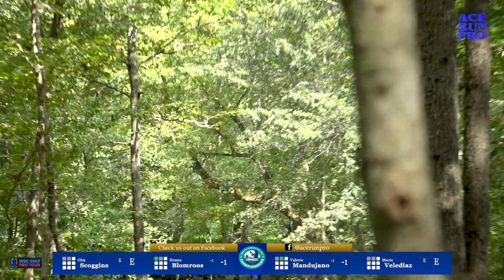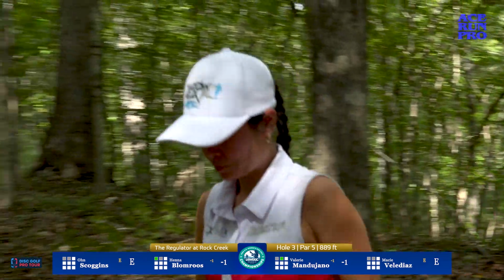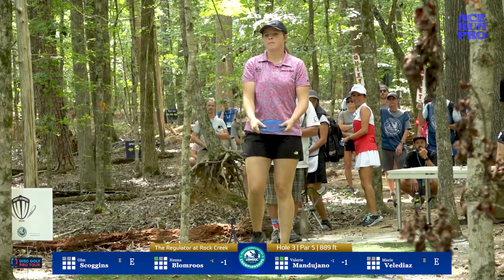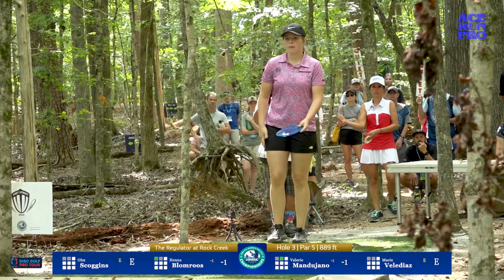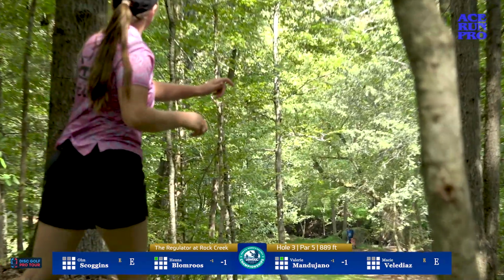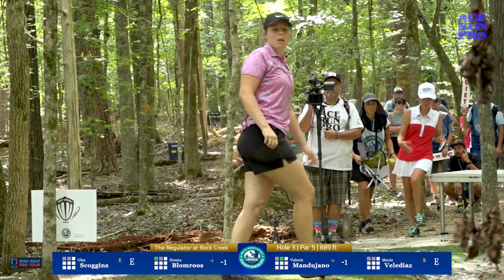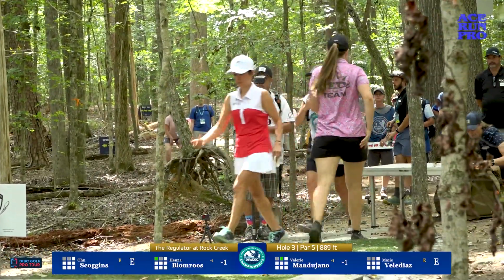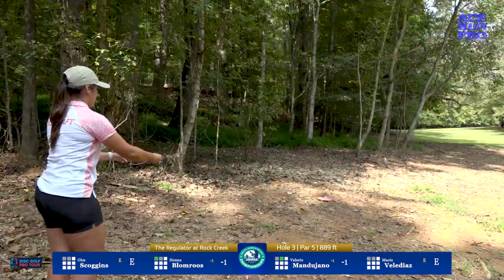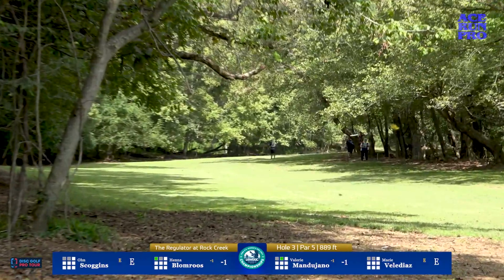Ohn with a higher route hits a tree on the right corner and kicks left. Macie also having a little bit left release, but she looks like she cleared everything. And I would actually say is almost in better position being on the left side of the fairway. You don't have as many of these low-hanging branches from the right trees.